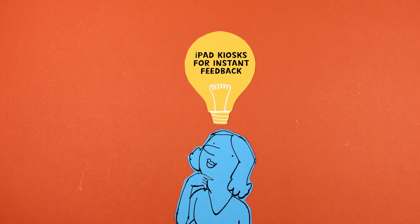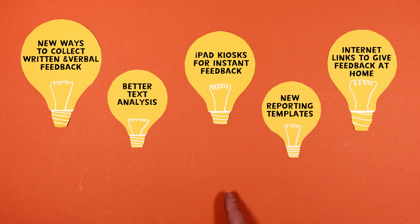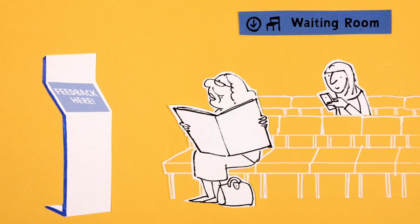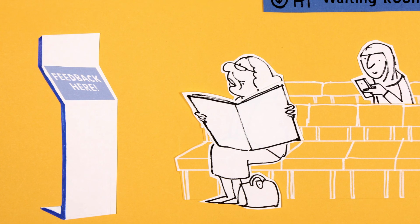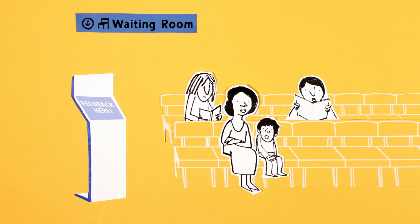We worked with users, carers and staff to develop new feedback tools, including iPad kiosks. Finally, we tested them. Responses were mixed across different sites. Despite general positivity, lots of patients were apprehensive about using the kiosks.